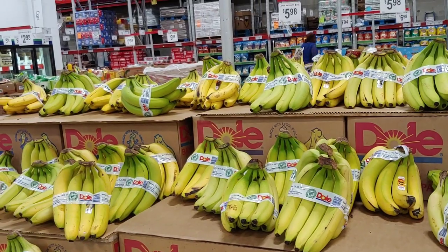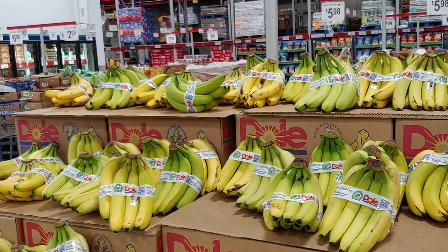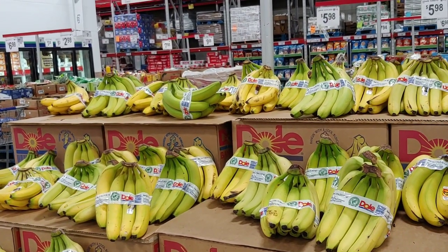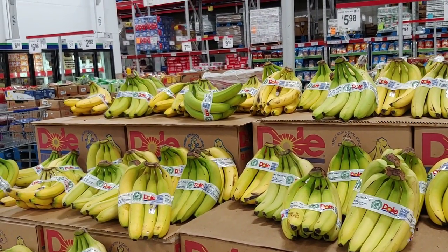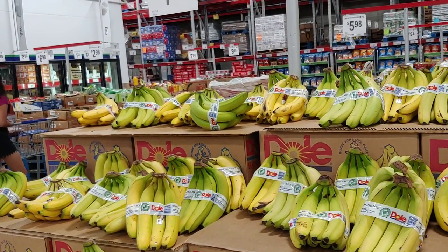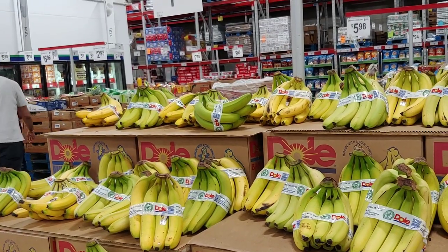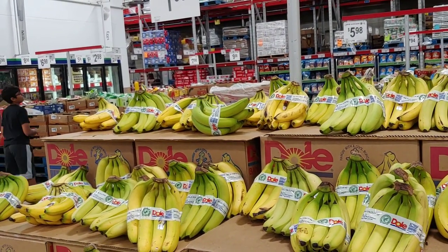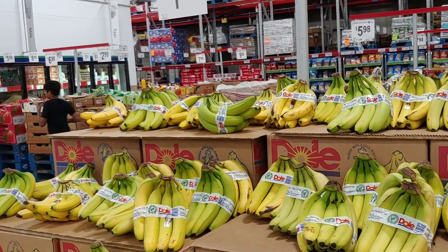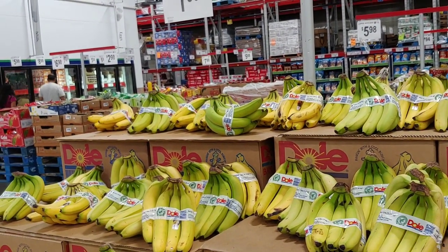So what I'm going to do today is buy 2 banana packs. Let them age just a little bit. Cut them into small pieces, dehydrate them, and then grind them. We'll see how that works. They gotta be really, really crispy. They can't be leathery. They have to be completely dry. So this experiment might be a failure.